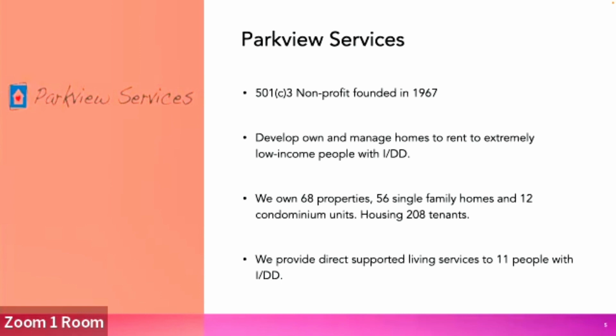So currently we have about 68 properties in King, Snohomish, and Pierce counties. And we have plans to create more housing in Spokane. Hopefully we'll get funded for those developments, because as you heard, there's a high need for housing in Washington State.